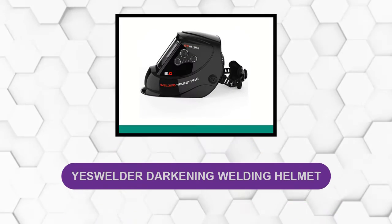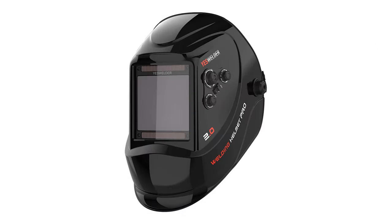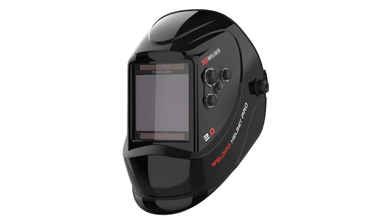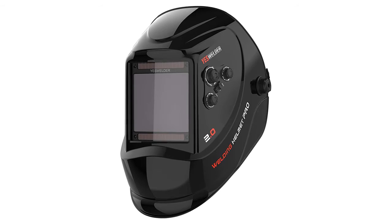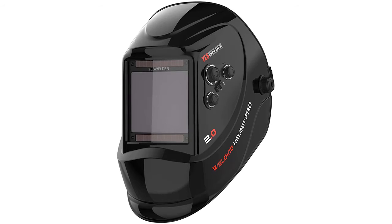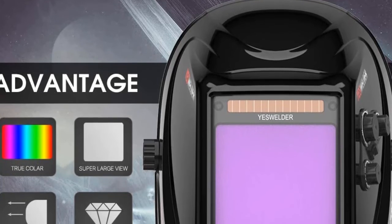At number 4. YESWELDER Darkening Welding Helmet. It comes with a large viewing area of 3.94 inch by 3.66 inch, which is much larger when compared with other options present in this article. You also get a wide shade range of 4/5/9 to 9/13 in this welding helmet that makes it perfect for use with TIG, MIG arc welding, or grinding that can be handy for a lot of users.